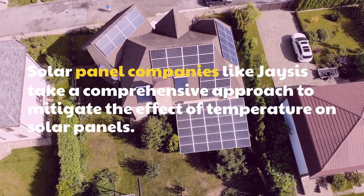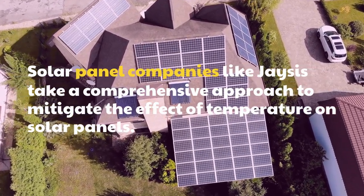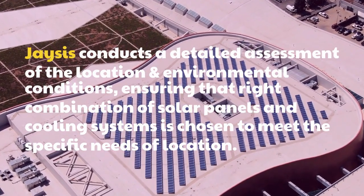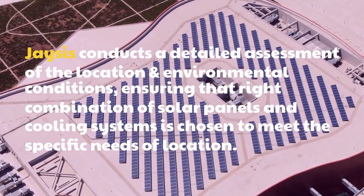Solar panel companies like Jaysis take a comprehensive approach to mitigate the effect of temperature on solar panels. Jaysis conducts a detailed assessment of the location and environmental conditions, ensuring that the right combination of solar panels and cooling systems is chosen to meet the specific needs of the location.